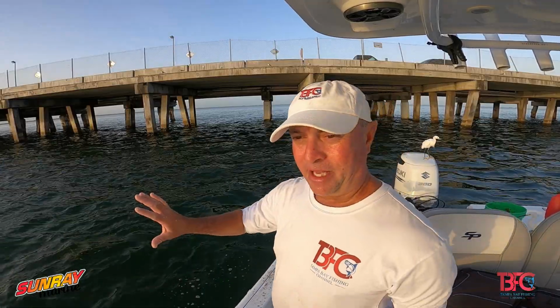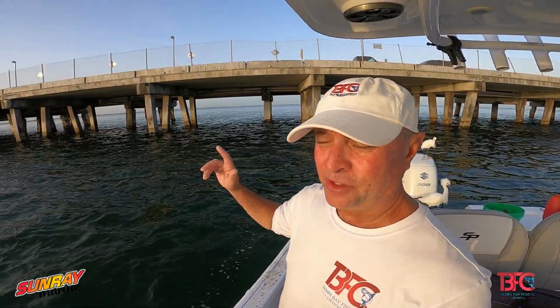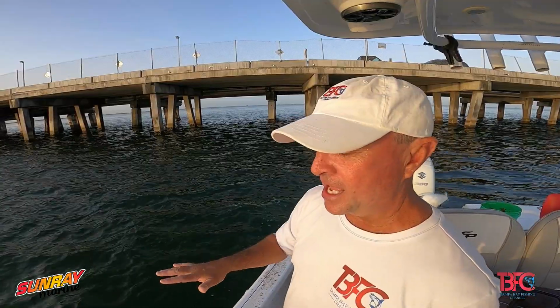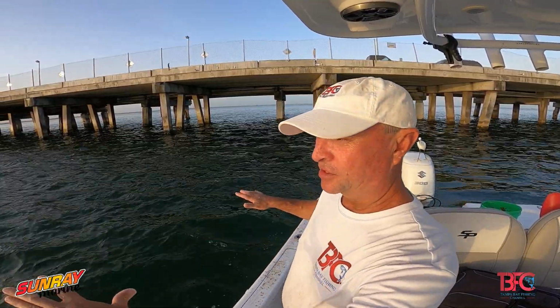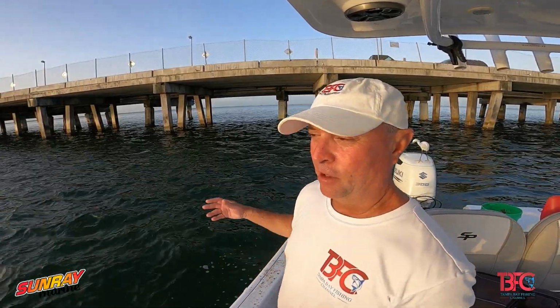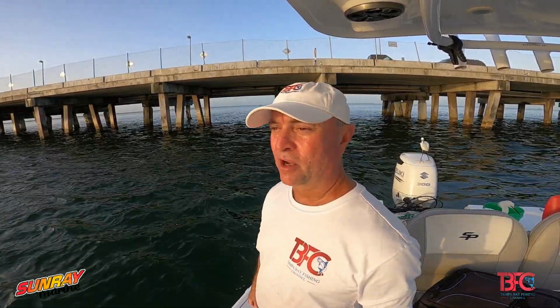So that's why I set up like I did here, and as you'll see on the overhead shot how far away I am, and the net, it's only 1.3 pounds per foot. So it's sinking very slowly, but it's getting to where my chum is getting. And I loaded up the boat with bait. I'm ready to go now.